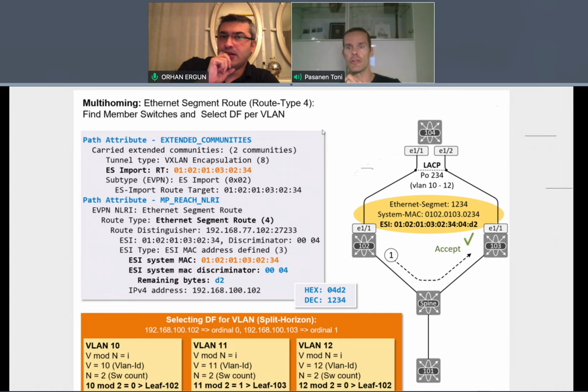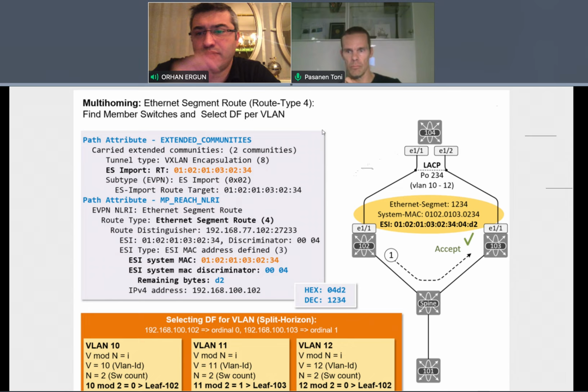Yeah, and by the way, what's happening so far, we talked about type 2, type 5, type 3, and now type 4. For all of them, we've seen we are attaching a route target value for this route type.